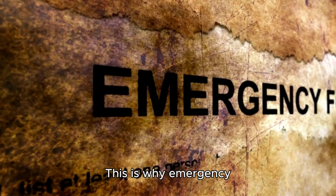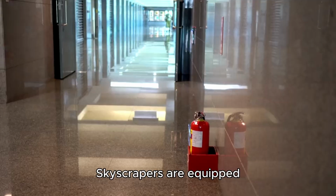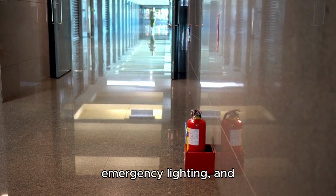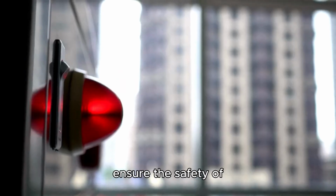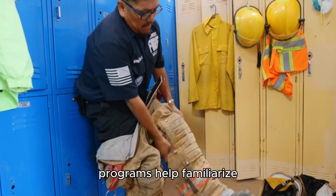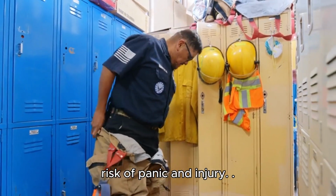This is why emergency preparedness is also a critical aspect of building design. Skyscrapers are equipped with features like fire suppression systems, emergency lighting, and evacuation routes to ensure the safety of occupants during a disaster. Regular drills and training programs help familiarize people with these procedures, reducing the risk of panic and injury.